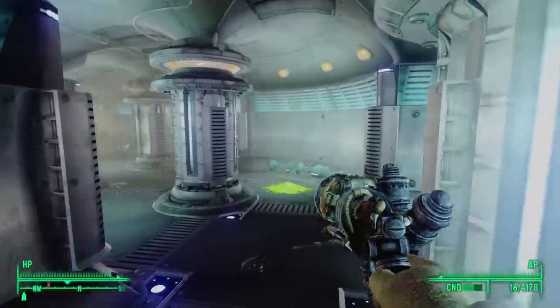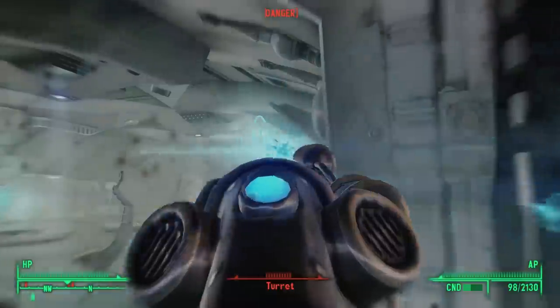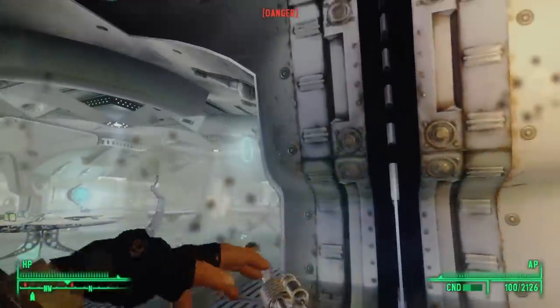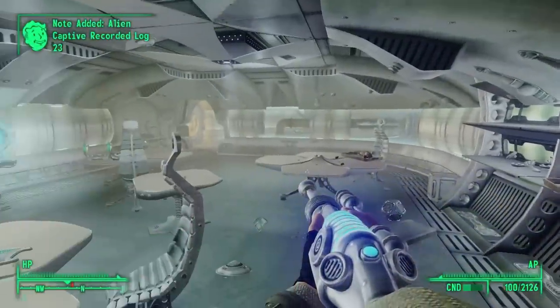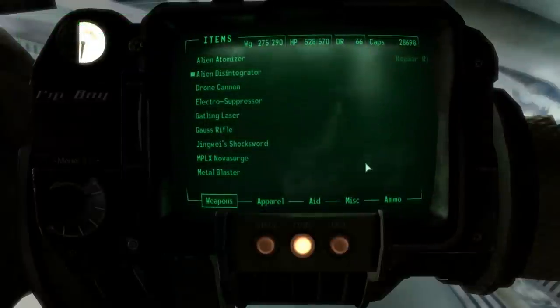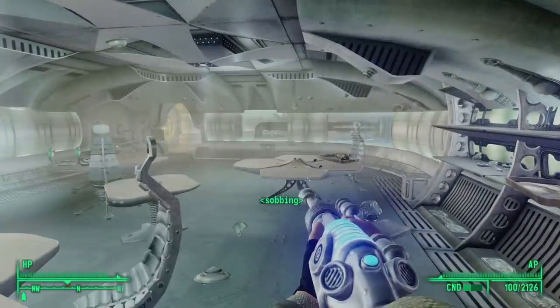The aliens dead, we can sneak back into that room and try and get rid of the turret. Whew, and at last we can take a breather. Immediately to the right, we find a control that gives us captive recorded log number 23.